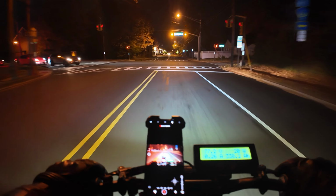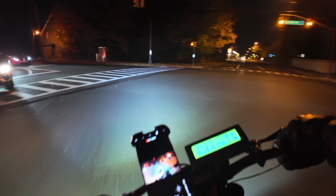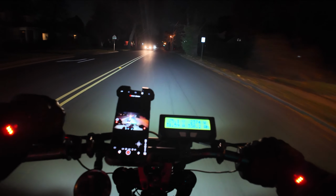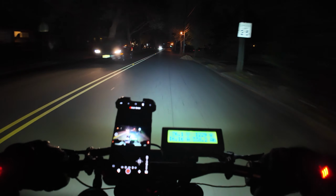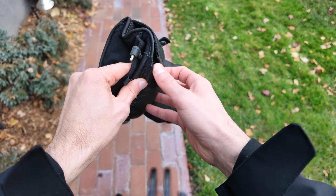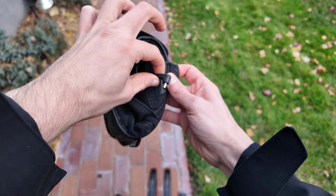And then the other must-have piece of equipment that took me a while to finally lock down are these heated gloves. You guys probably noticed these lights on them. And that's because they're heated. They're in the highest heating mode right now. And these things are an absolute game changer.